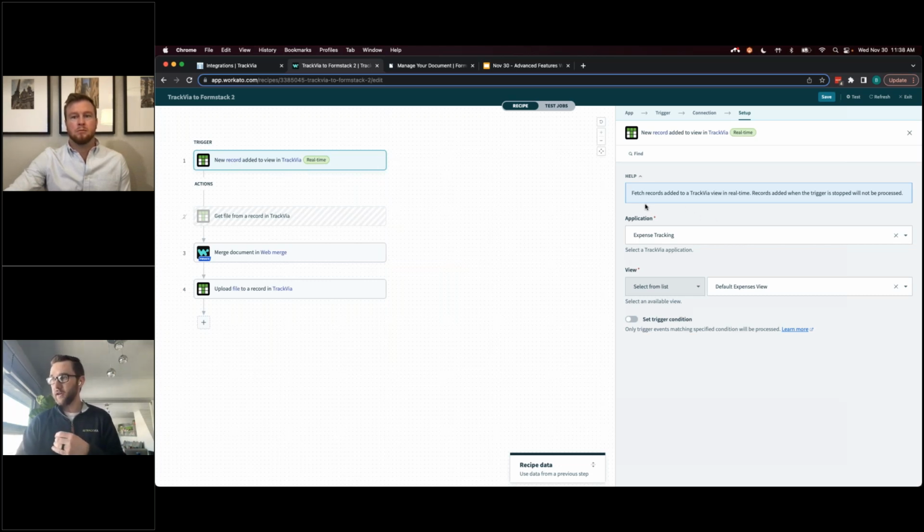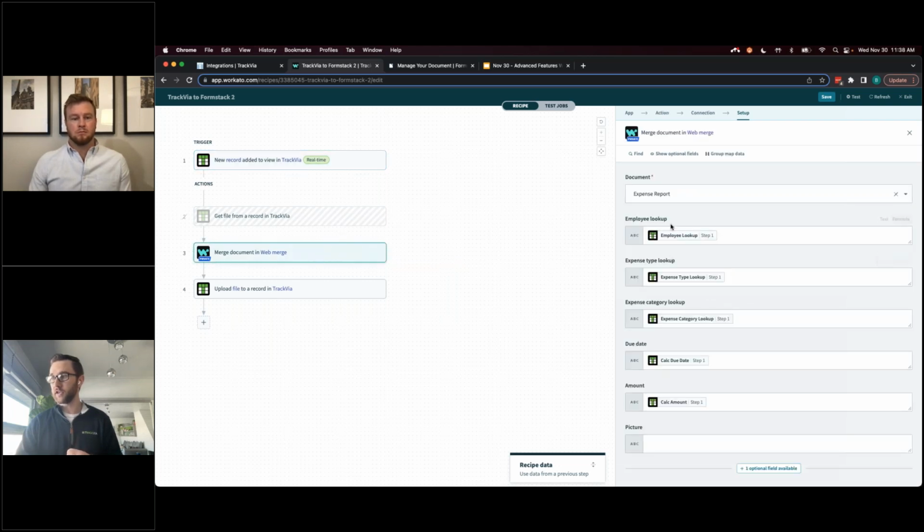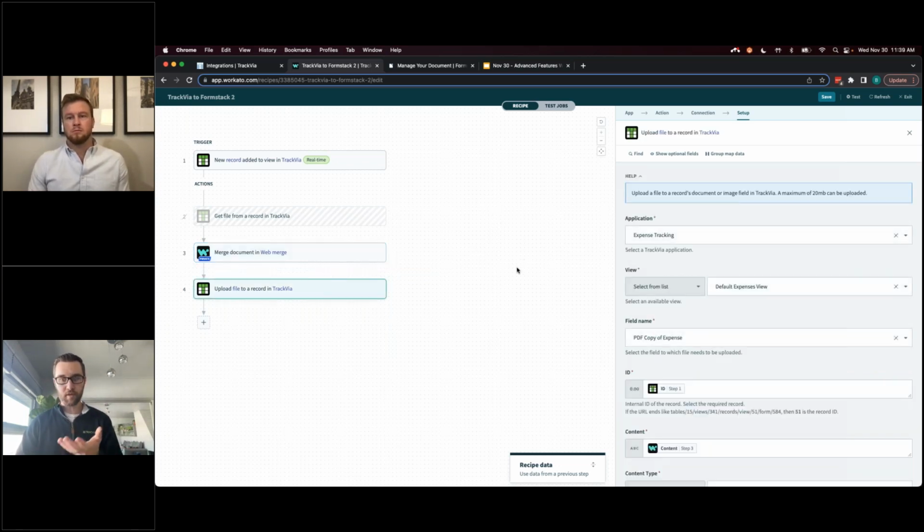And what we're looking at here is the application expense tracking, which is the one we were just looking at. We're going to look at our default expenses view, and then we're going to jump down here where we're going to be able to lay out employee lookups, expense types, expense categories, things like that, have that merge directly into that document, and then upload that PDF into TrackVia so that it's easy for us to see and use within the actual system.